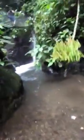Now that's a waterfall. Look at that. Look how gorgeous that is. Whoa, what a scene, right?